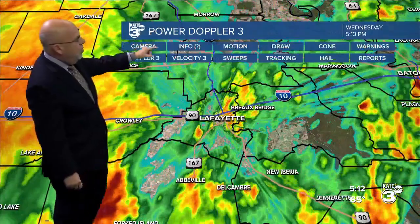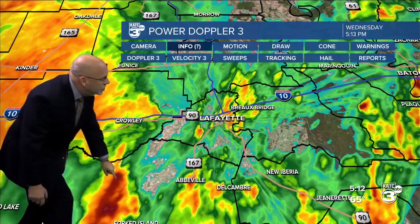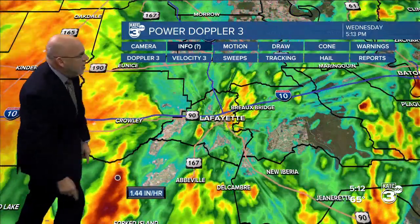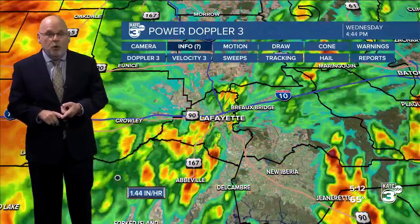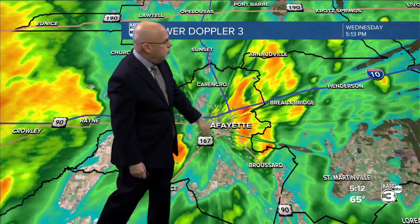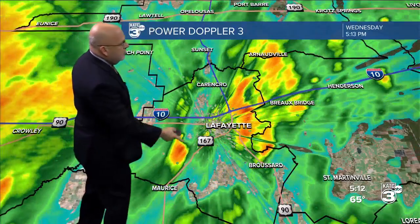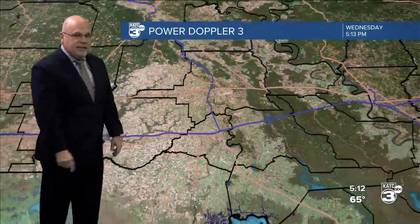In fact, I can go ahead and query this one cell just for the rainfall rate. If I could catch it just right, might have gotten there. Look, it's raining about 1.5 inches per hour. So that's the kind of rain rates we saw this morning, 1.5 to 2.5 inches per hour. That resulted in flooding across portions of Acadiana. And here we are into Lafayette. You can see on the east side of town over toward Pinhook Bridge, Bourque Bridge, raining more heavily. Here comes another cell working its way toward the Acadiana Mall and toward KATC as well.